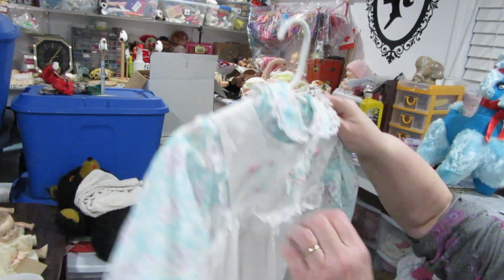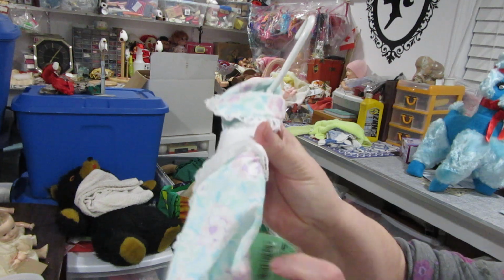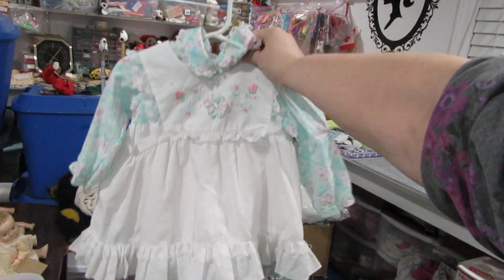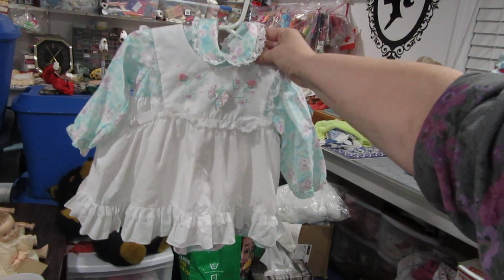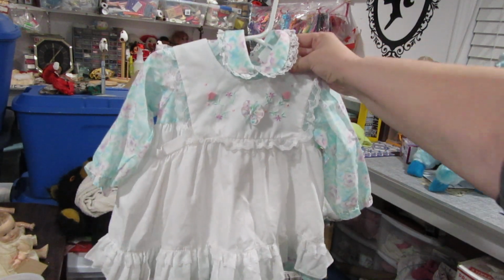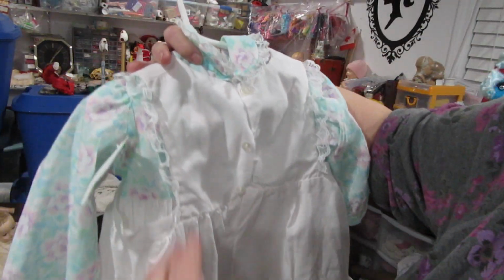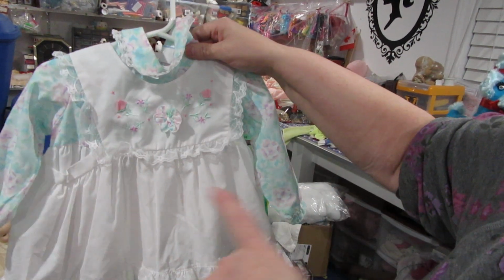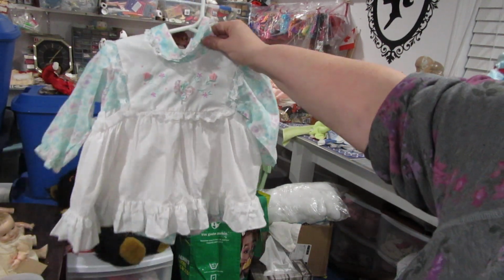Here's the first one right here, and for $2.29, you can see the price tag. It's right there, $2.29. Here's the dress. Isn't that beautiful? With the pinafore on it. I forgot what it was called. And yeah, there's the back of it too. The pinafores are free from the dress, so they can come right off. Sometimes you get ones that are attached, but these are not attached to the dress at all. Beautiful. Oh, I love it.